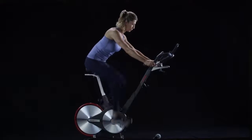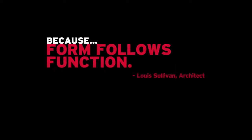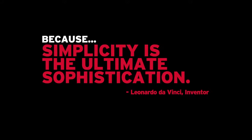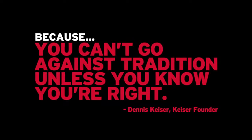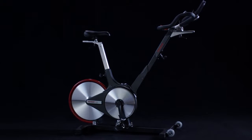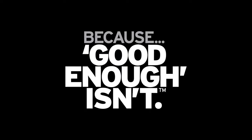Keiser's commitment to constant innovation continues to lead the indoor cycling industry. Because form does follow function. Because simplicity is the ultimate sophistication. Because you can't go against tradition unless you know you're right. Only the M3i was built entirely around you. Keiser. Because good enough isn't.